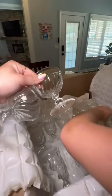I'm pretty sure these were originally supposed to be like sundae glasses, which would be very cute for an ice cream shop. I don't think they're meant for drinking, but maybe I'm wrong. How cute would this be as a kid sundae? I wish I could use these cups right now, but truthfully I cannot because they have not been washed.